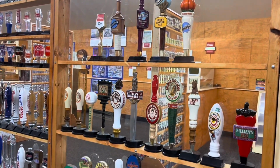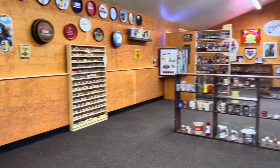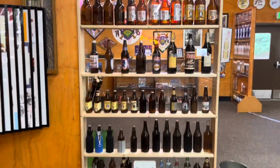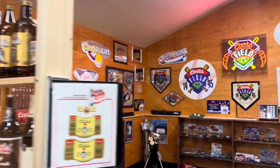And then right next to it, you have a Coors building. Obviously Coors is from Colorado, and it made me chuckle when I walked in and saw all of the things that are dedicated to Coors beer, but pretty interesting to look at.